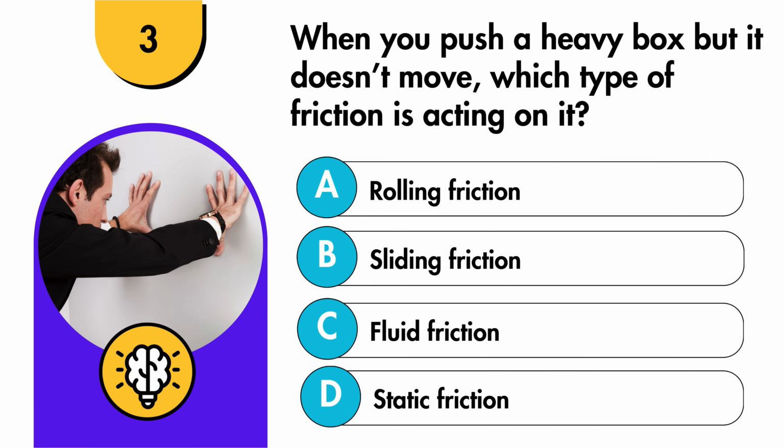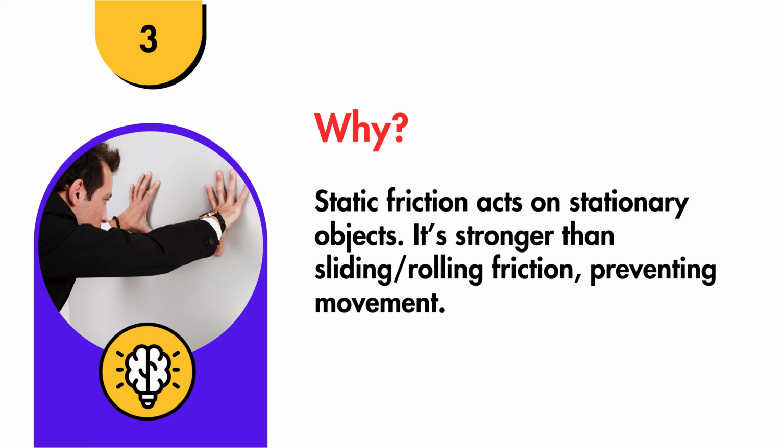When you push a heavy box but it doesn't move, which type of friction is acting on it? Static friction acts on stationary objects. It's stronger than sliding or rolling friction, preventing movement.